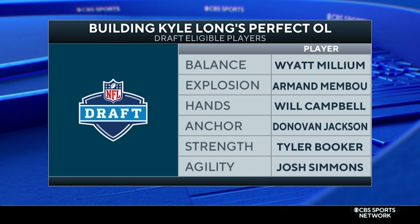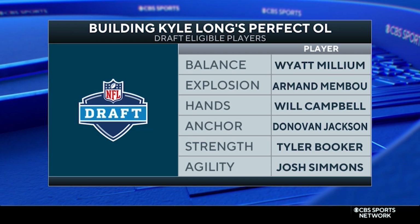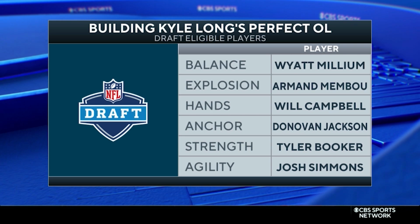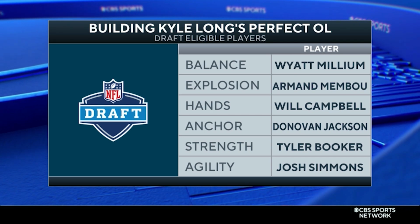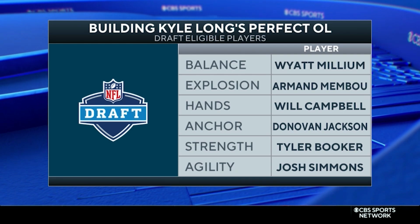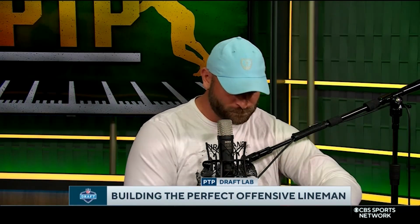Hands, Will Campbell. One thing that I love about his hands is the fact that he goes knuckles up. If you're standing in the doorway and your buddy slams the door at you, how are you going to stop the door? Are you going to put your fingers up or put them out? Out. When you think of O-linemen, you think of thumbs up, but it's this. This is what he does. Boom! He's stopping anything. It's like Iron Man. That's what he does the whole game. So that's Will Campbell's hands.